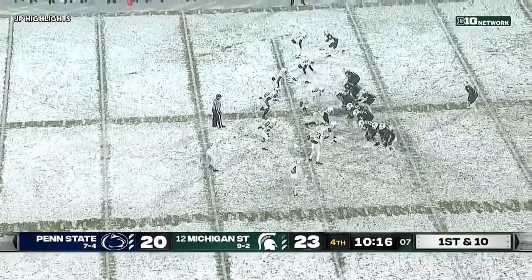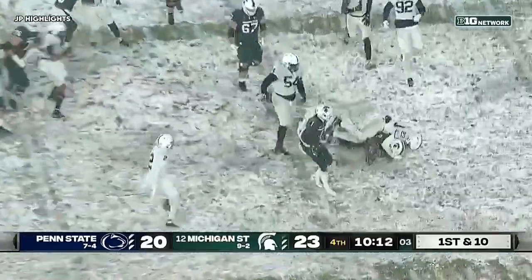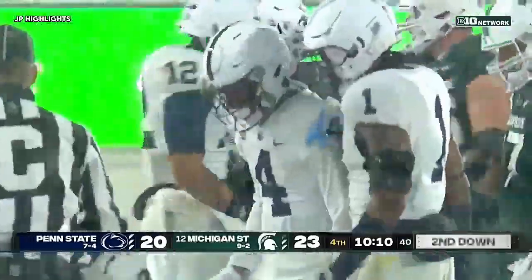On a 3-point lead for Michigan State. Walker, good play off the corner by Kalen King.